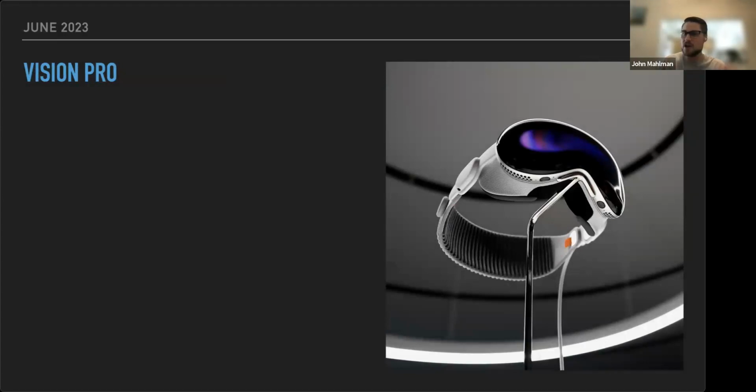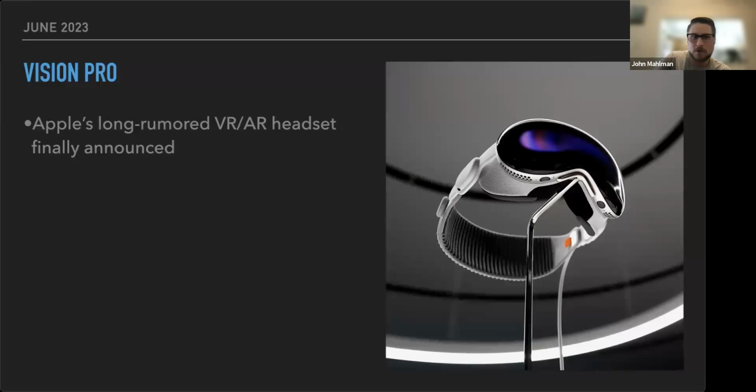And of course, the giant announcement that everybody was kind of waiting for. This was Tim's very first one more thing, right? So it finally happened. The joke is gone now. Apple Vision Pro. Apple's long rumored VR AR headset was finally announced.